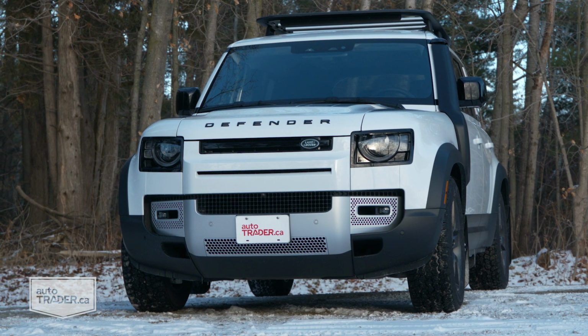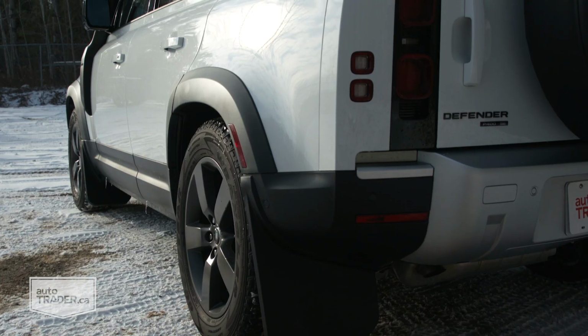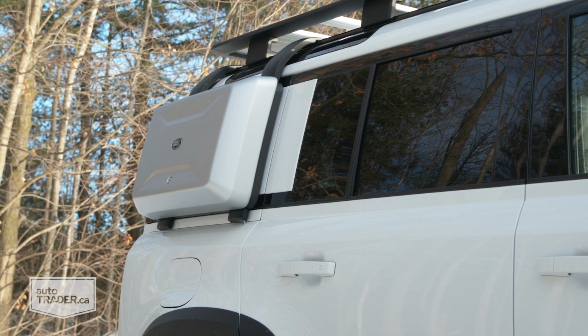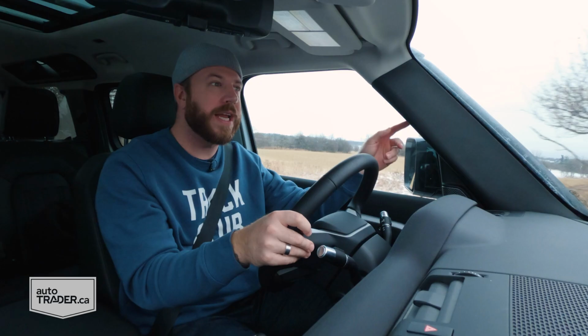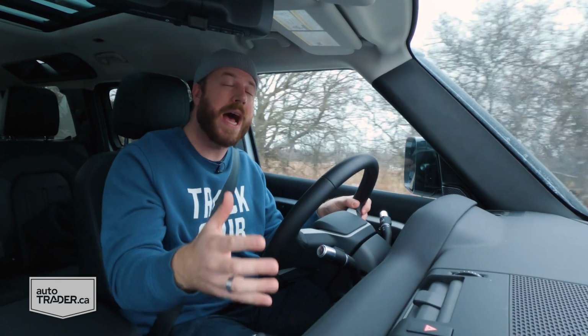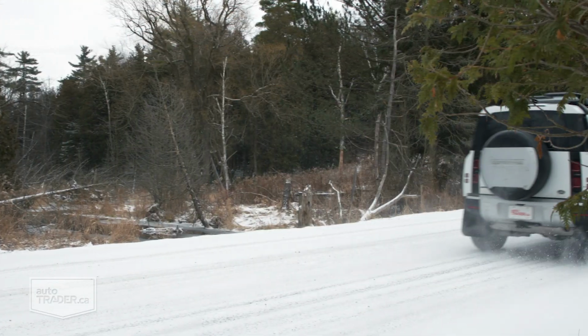It's got what's called the Explorer Pack, so I've got just about everything the brand offers. I've got these big chunky wheel arch moldings, those big mud flaps, that cargo box on the side, this massive roof rack, and then on top of that, I even have a snorkel here on the A-pillar. I love it. This is definitely the way I would order my Defender, but it's not going to do you any favors in the noise department.